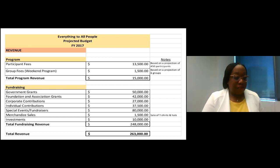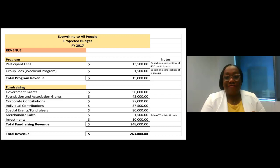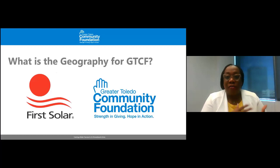Okay, next slide. So I mentioned geography. Now keep in mind that we have multiple funds. That means multiple funding sources here at the foundation. And I'm going to give an example of two. My portfolio does include some corporate as well as some field of interest funds here at the foundation.